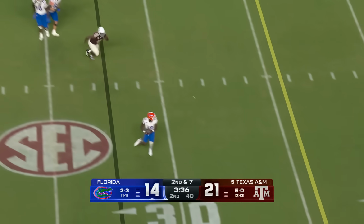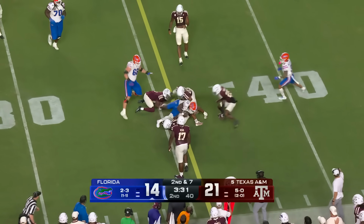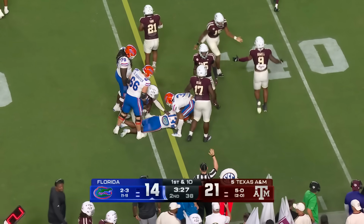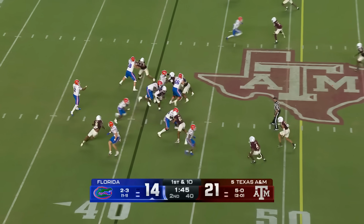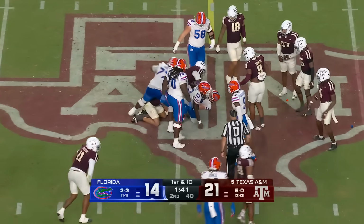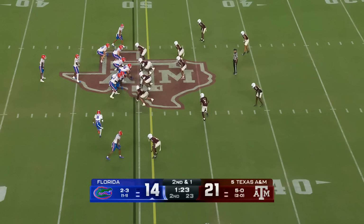Lagway, sidearm delivery complete to Baugh. And he is stopped up and may have gotten the first down on second effort. Starting quarterback for the Gators hands it off to his tailback, Jaden Baugh, with a nice sprint of 9 yards on the play. 2nd and short coming up.